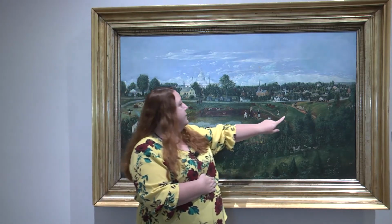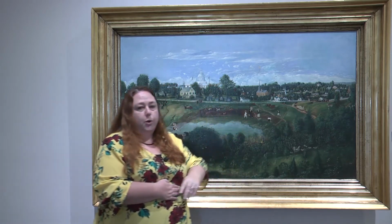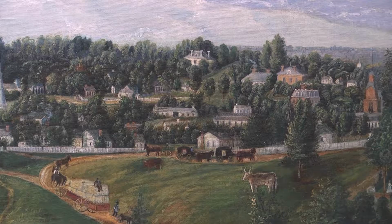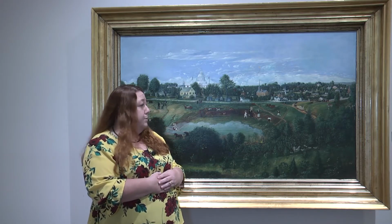Another indicator is over here and here, we see horse-drawn carriages and wagons. And so there's no vehicles on the road. There's no interstate. The roads are dirt. So this is another way we can tell that this is a fairly old painting.